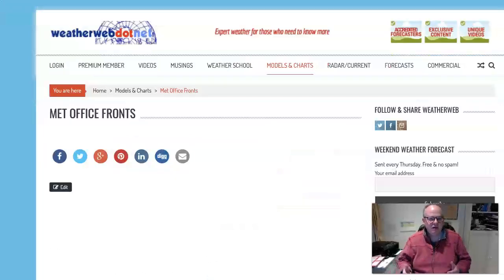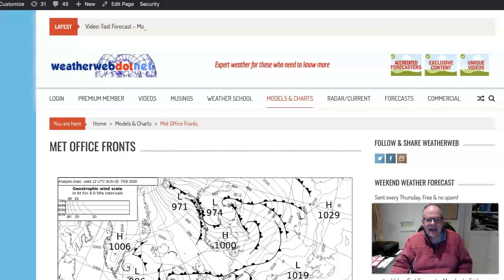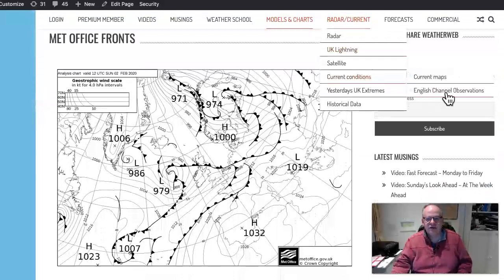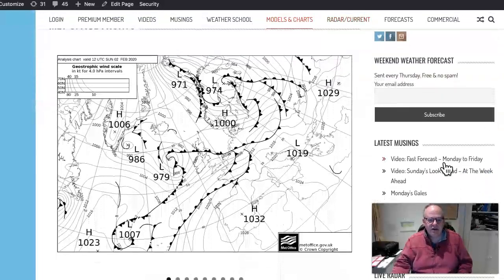Now these are updated regularly throughout the day, and this is a really good resource for being able to just give an overview as to what conditions are likely to be like. So it's these charts that I look at, and we can see the time that the charts are valid for here in the top left hand corner.